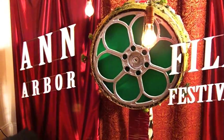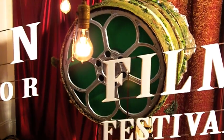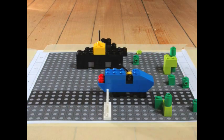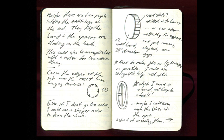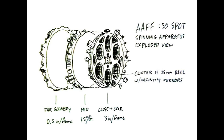This is a little explanation of how the 48th Ann Arbor Film Festival road trip spot was created. I started out with the idea of building 3 separate rows of scenery, with the stuff in the back built smaller to look far away and moving past the camera slower than the stuff in the front. Now that evolved into 3 cylinders instead of planks, because a circle makes a seamless loop, so it's easier to animate. Then I realized I could make the core of the thing out of a stack of giant movie reels, so the world we're entering literally revolves around film.